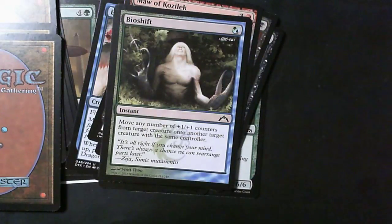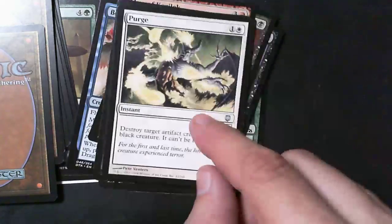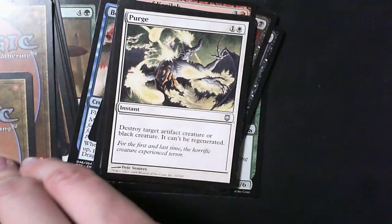Bioshift. Move any number of +1/+1 counters from target creature onto another target creature with the same controller. Okay, so basically just shift the 1/1 mana crystals or whatever. Mana crystals. And then you got Purge. Destroy target artifact creature or black creature. Oh, well, that's... it cannot be regenerated. Okay, so I'm guessing regenerated means put back?